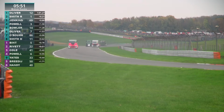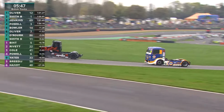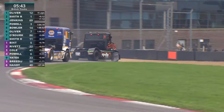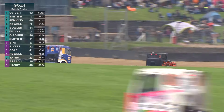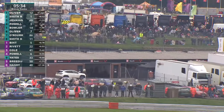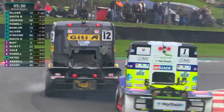And here's the lead battle now in Division 2, because Paul Rivette has caught Adam Bint. Meanwhile, Ryan Smith, as they went past my commentary box, was challenging for the lead on the inside going into Paddock Hill Bend. You can't see it in here, but we've got Neil Yates all over the grass as he's almost sideways coming round onto the pit straight, battling with John Powell.